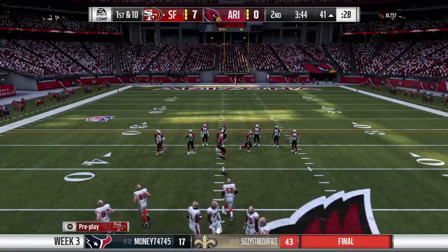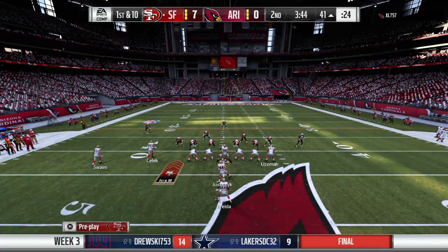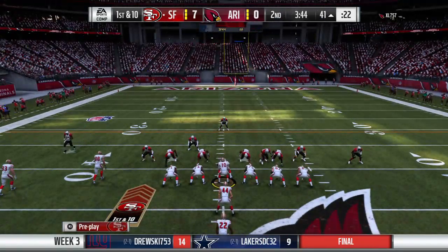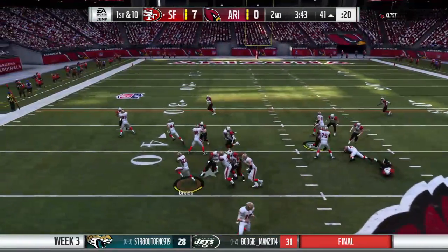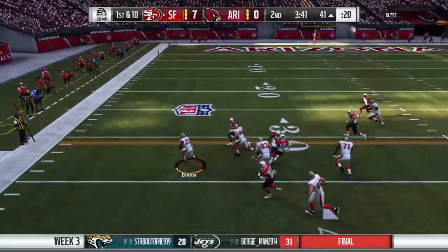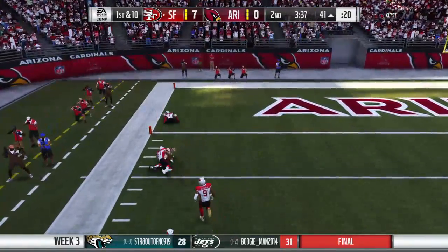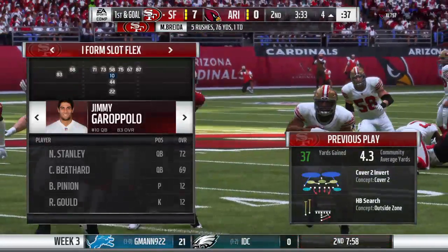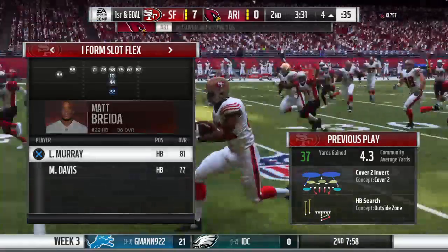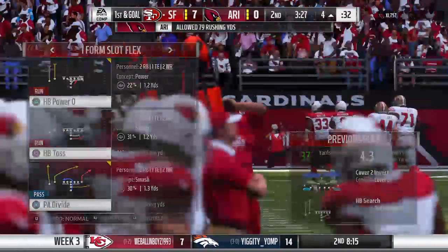The fourth down run successful. Now they look to pay it off on first down. This is Breida. And some space here. And they do get him down, but not before he's able to slip it inside the 5-yard line. A big chunk of yardage there, 37 yards.